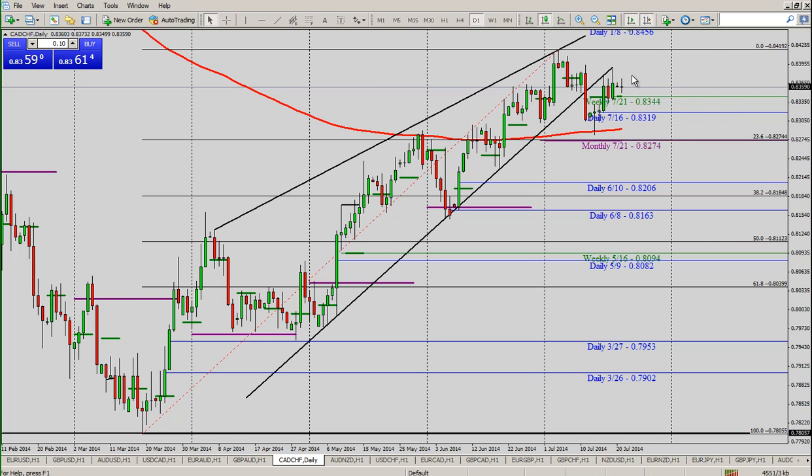I do like Swiss franc strength against the Canadian dollar, with stops above the 84.15-84.20 area. So there's really a nice opportunity for some tight stops there, and I do like some shorts against that. But again, just be cautious this week.